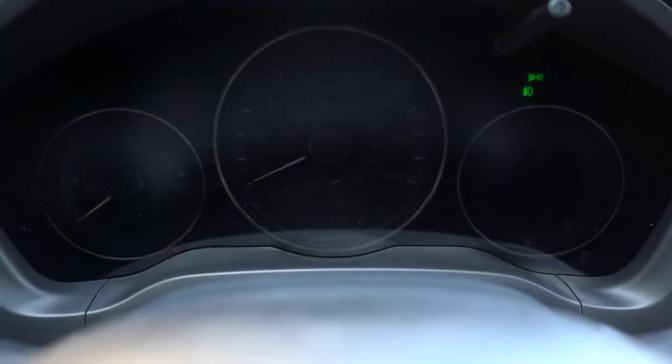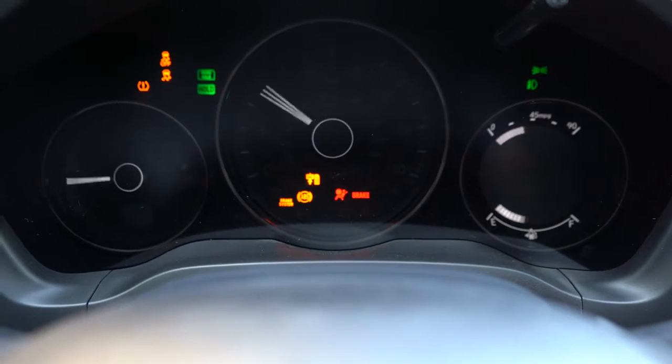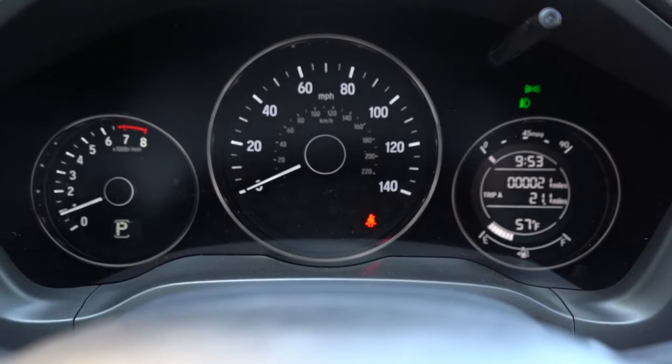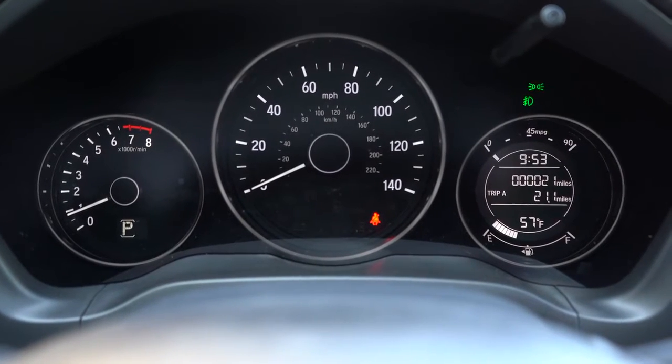Once started up, tachometer is all the way to your left, speedometer is large and in charge and front and center, and then there is a digital display all the way to your right, giving you the basics like outside temperature, trip A, trip B, time of day, things like that. So that's pretty much all you need.